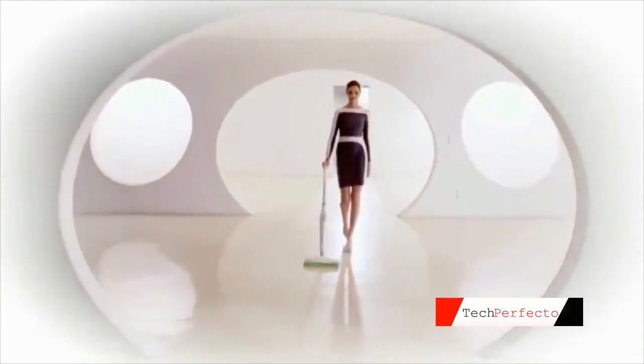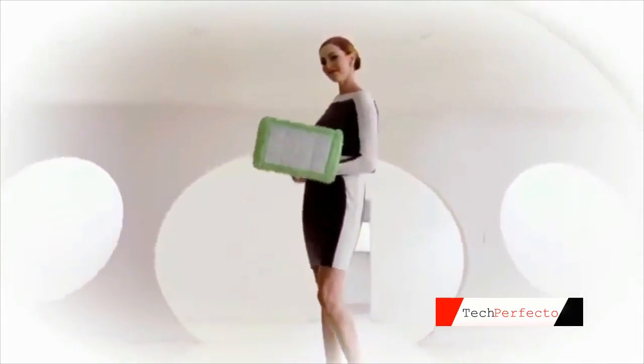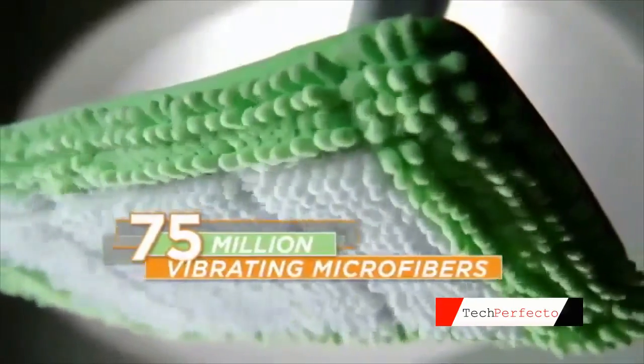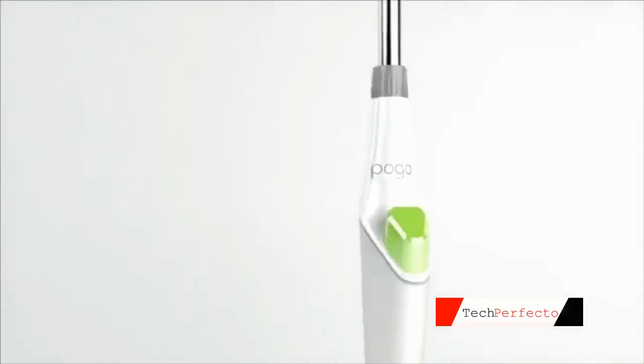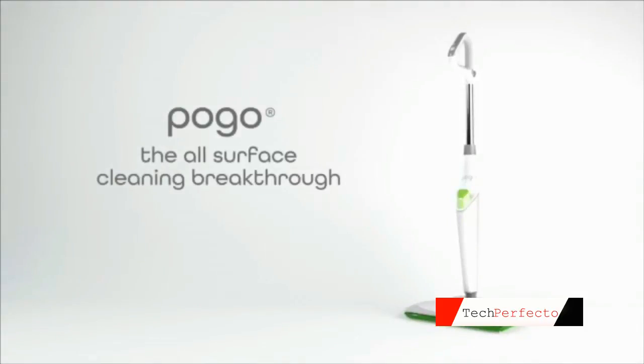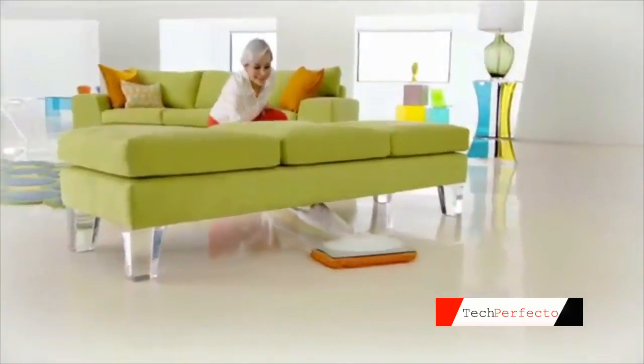You're looking at the future of cleaning. A cord-free answer to your every floor cleaning need. 75 million vibrating microfibers that work like nothing you've tried before. Say hello to Pogo, the ingenious all-surface cleaning breakthrough. Pogo is uniquely engineered, cordless, and lightweight, allowing you to clean everywhere dirt goes.